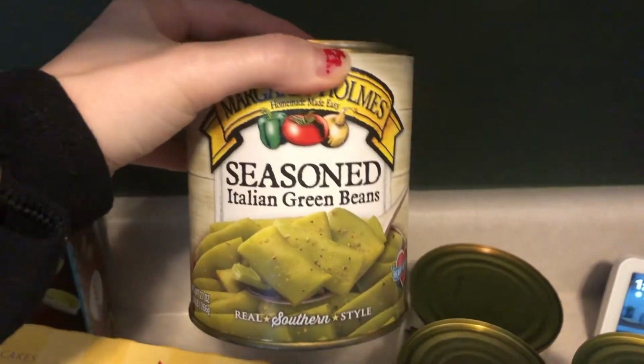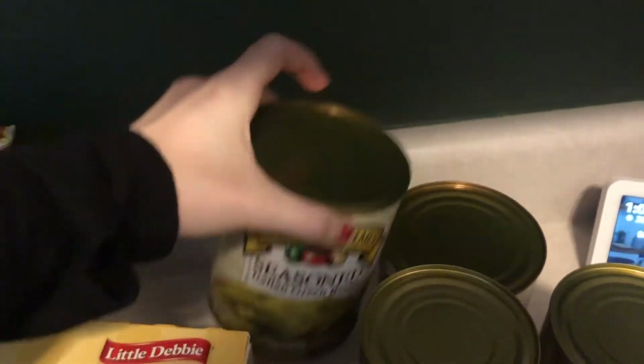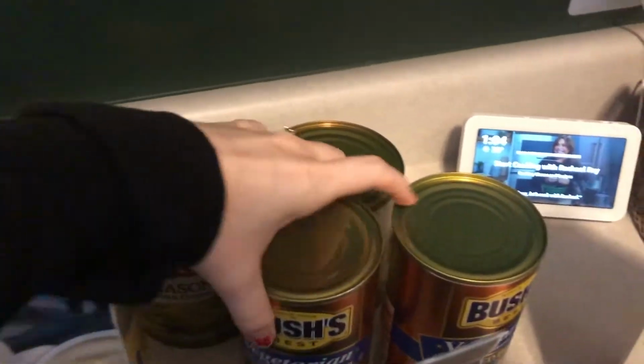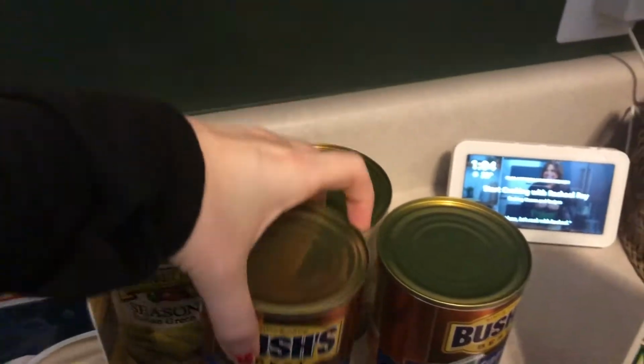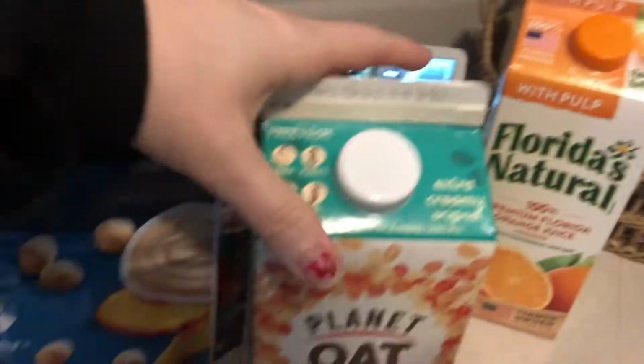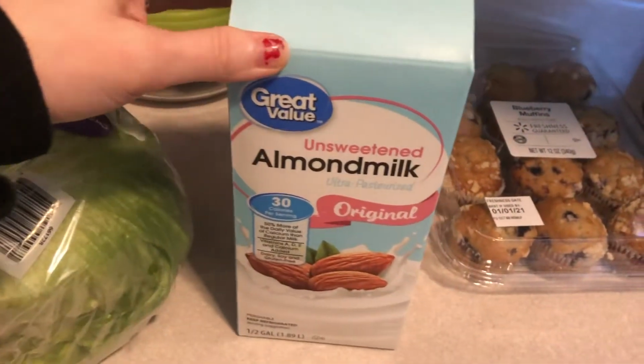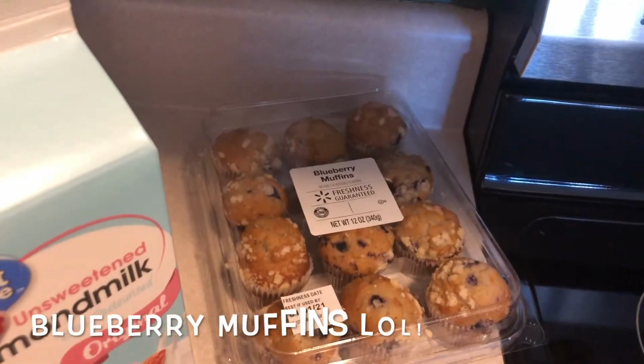Margaret Holmes seasoned green beans. Her stuff is so good. These green beans are delicious. I got 2 cans of those, some Bush's baked beans, 2 cans of those, some orange juice, some oat milk, caramel syrup, and some lettuce, some almond milk, and some blueberries.